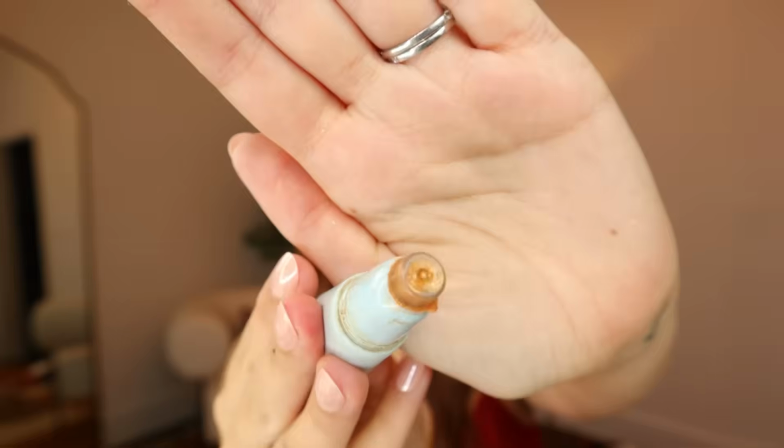As you can see, it is really warm. So if you don't like a warm toned bronzer that has a little bit of shimmer in it, I would skip this one. However, it really does do a great job of giving a really nice even self tan. So I really did like it, and I would consider repurchasing it again if I wasn't working on my own.